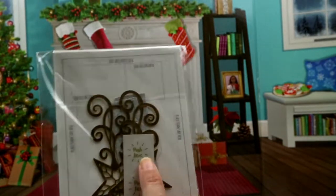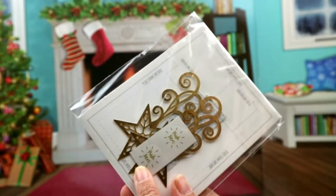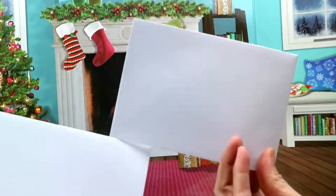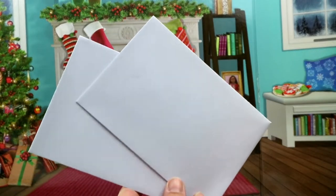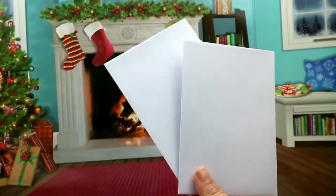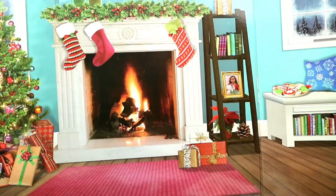And it says push here. And then we got the foam pieces and these really pretty star things, and it's really cute. And then we have our envelopes, which is really nice because you could send these to somebody. I think it's a little late to send them, but I'll probably put them into my family's gifts. Just a Merry Christmas card.